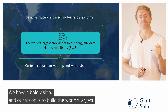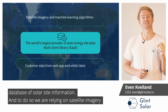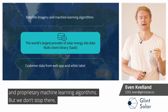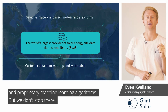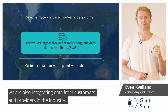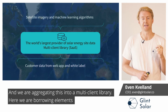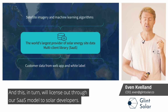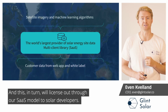We have a bold vision, and our vision is to build the world's largest database of solar site information. And to do so, we're relying on satellite imagery and proprietary machine learning algorithms. But we don't stop there. We're also integrating data from customers and providers in the industry, and we're aggregating this into a multi-client library. Here we're borrowing elements from seismic companies' business model. And this, in turn, we will license out through our SaaS model to solar developers.